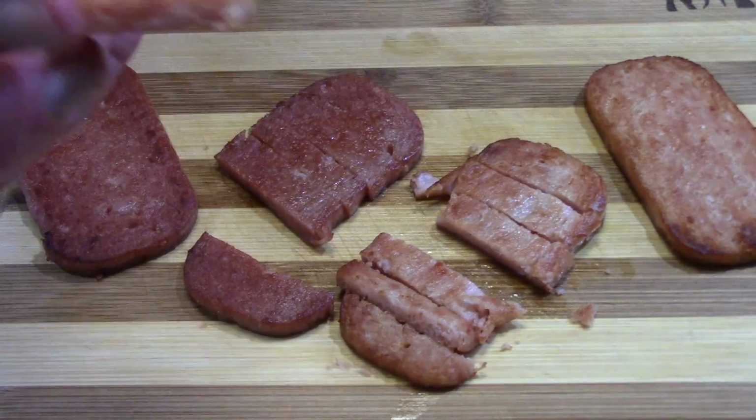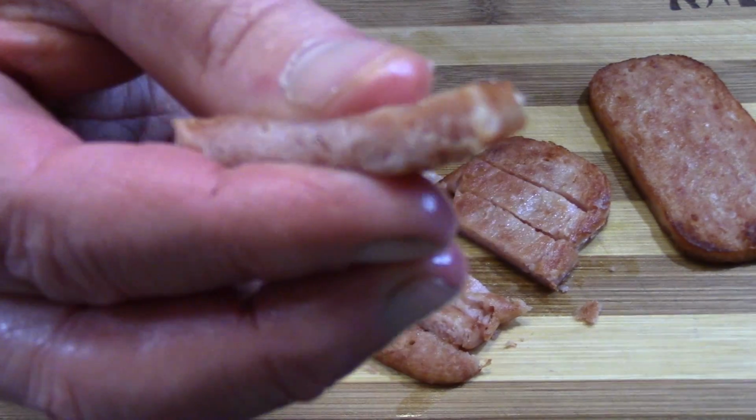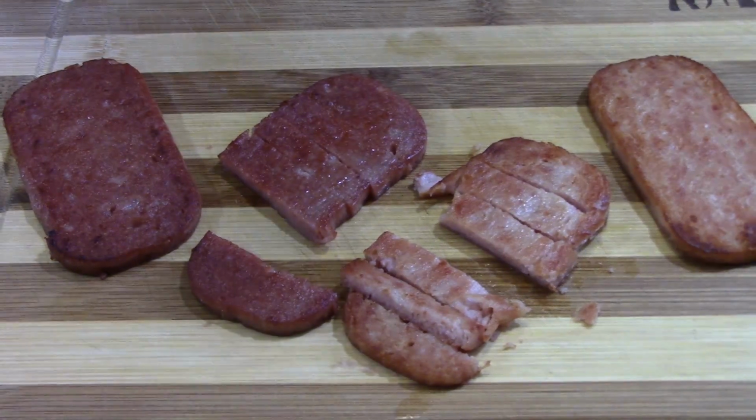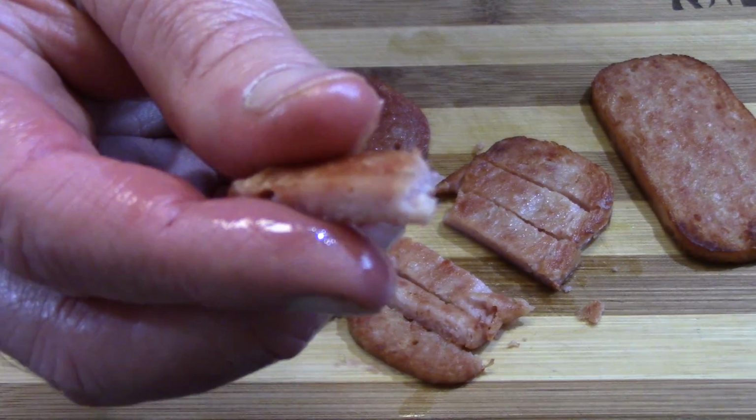And then for the Clover Valley, it did form a nice crispy crust. It was nice and moist and still had a nice firm meaty texture. Flavor-wise, if I didn't know this wasn't Spam, I wouldn't be able to tell you it wasn't Spam. But since I do know it's not Spam, I do notice it not being as salty.